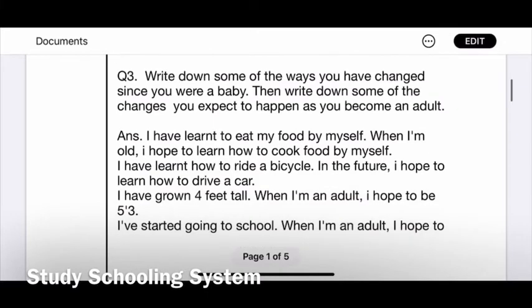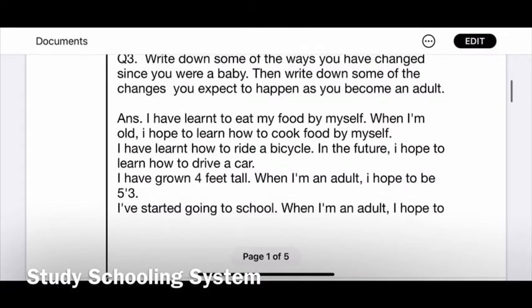Okay, so for example, you can write, I have learned to eat by myself. When I'm old, I hope to learn how to cook myself, right? When you were a baby, your mom used to feed you, and now you can eat food yourself, right? You eat food yourself. And then when you'll be older, hopefully you will know how to cook yourself. That is the point. That is how you do this question. So think about it. You can write your own things.